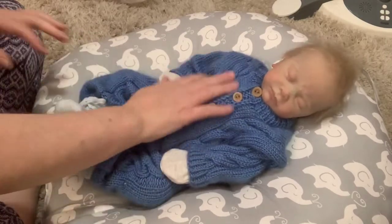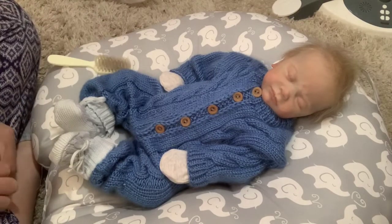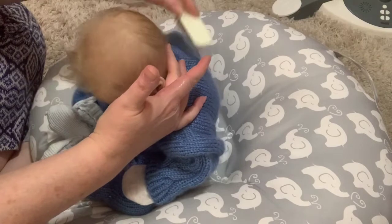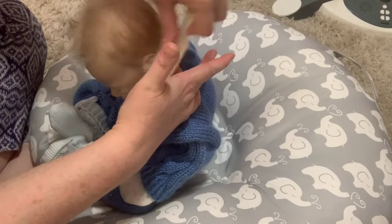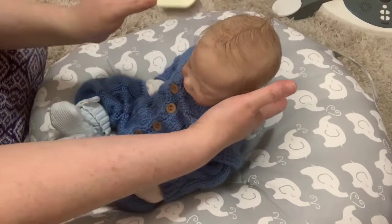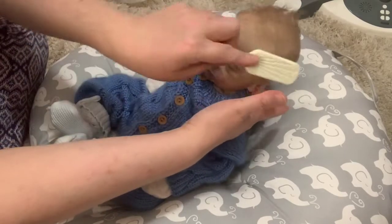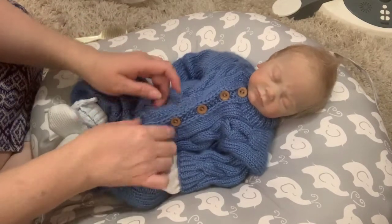He looks adorable. But we need some conditioner on his hair. And I overdid it just a little bit. But he looks adorbs. There we go. Jeremy James looks so cuddly.